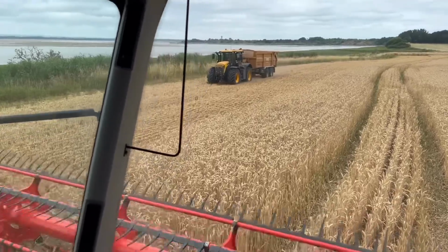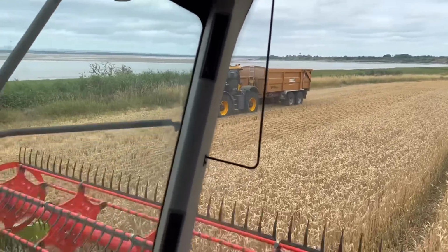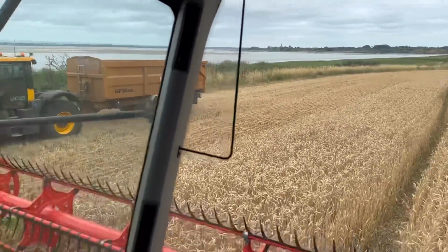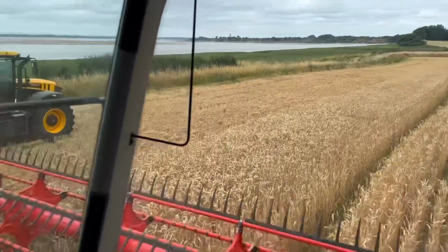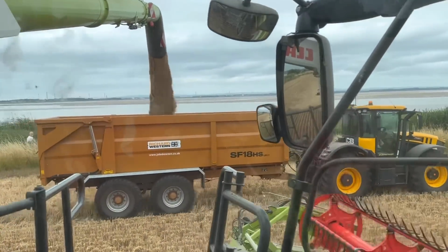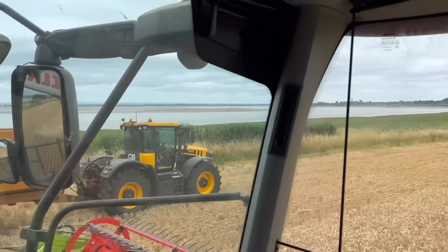I can see in the mirrors that the fast track still isn't moving yet, which isn't very good. Hopefully when they've reset the battery, it'll start and move. Oh, well, that's a good sign. The fast track is moving, so Sam can pull in front of me now and empty. There we go. On the banks of the river as well today.